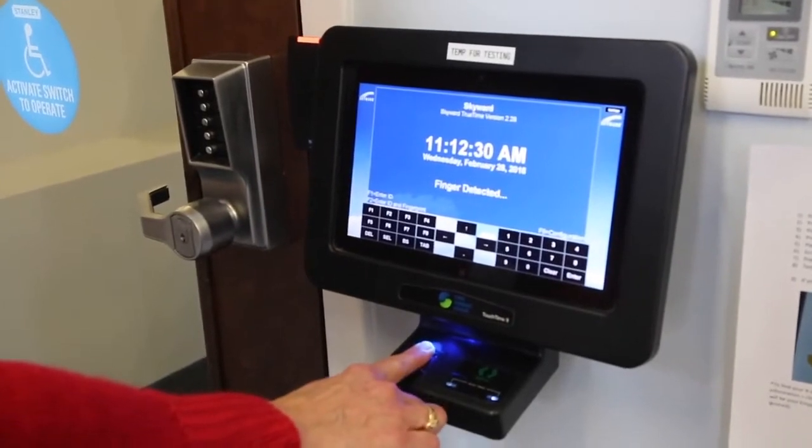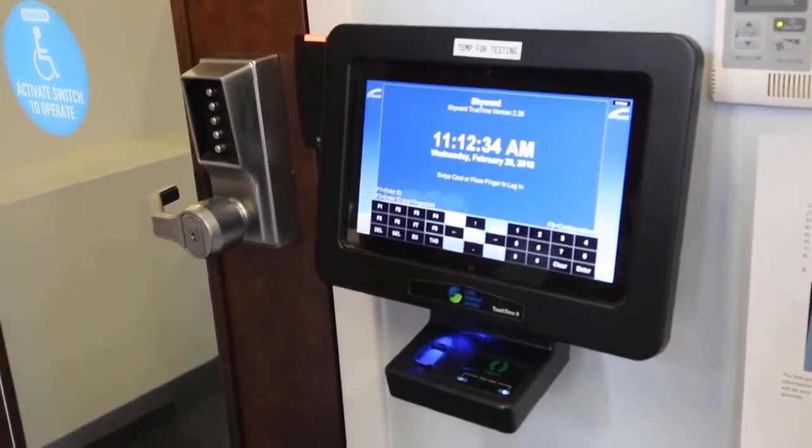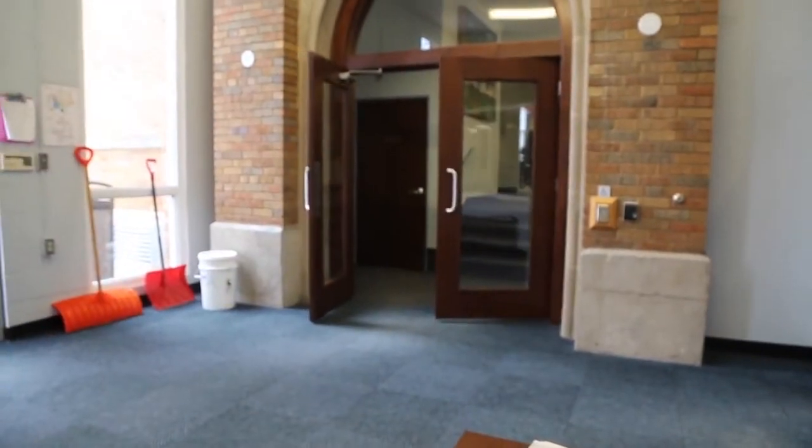After our discussion, Diane took me around the office to give me a closer look at TrueTime in action. We have the time clock here. The time clock is best used for staff who don't have access maybe to a computer throughout the day. Most of our time clocks are right at the entrance to every building. You can enter your 4-digit employee ID number.